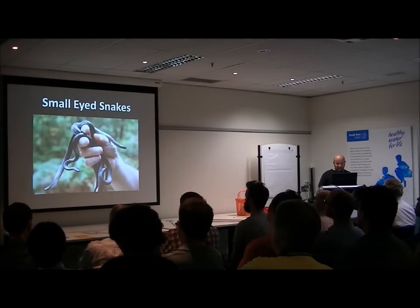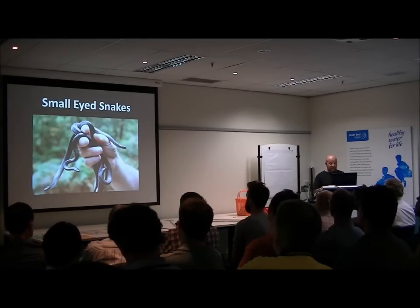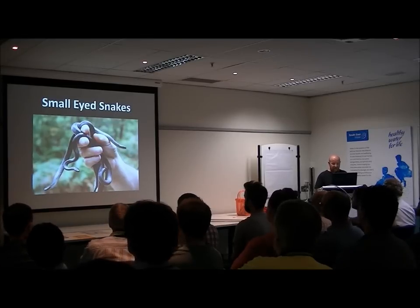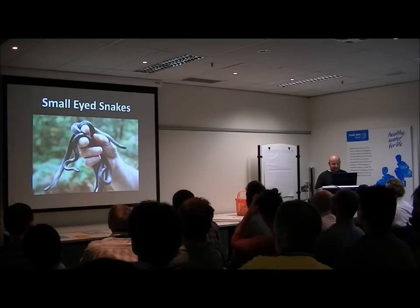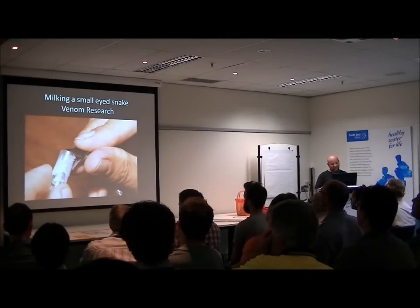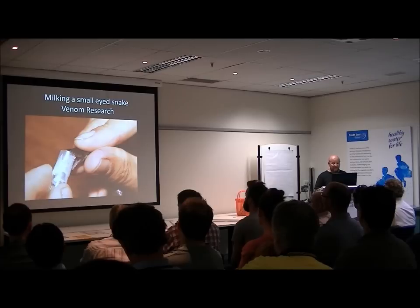Okay, just because I'm holding these guys in my hand, don't think that you can do that. These guys were cold, and I knew what I could get away with, so it's probably not a really good educational picture, that one. Don't hold any venomous snakes. I was asked by the serum laboratory if I could milk some because they were curious about the actual venom that was in the small-eyed snake. So this is us milking the small-eyed. They actually sent a technician around so he could milk a couple that I caught.